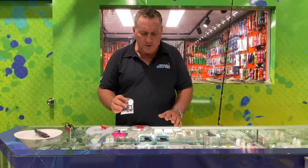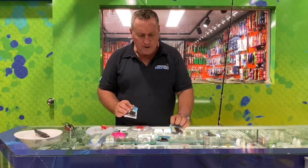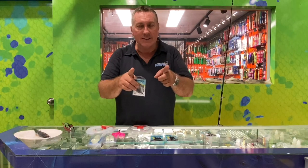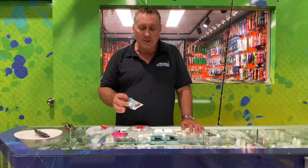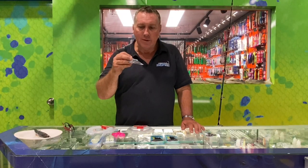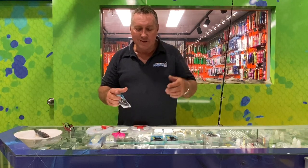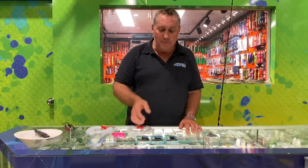So the size I use depends on where I'm fishing and what bait I'm fishing. So if I'm fishing like small yakkers or herring or silver biddies, little mullet, and even pilchards, I like to use about a 6.0. The reason I don't go 5.0, 4.0 is because jewies have a big mouth, and if you get something at least 10 or 15 kilos, a 4.0 hook will still work, but they're just not the same as using a 6.0 or 7.0 or 8.0. So I use a 6.0 in that scenario.